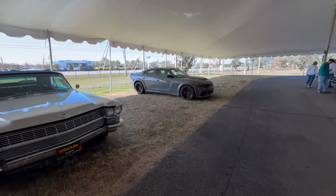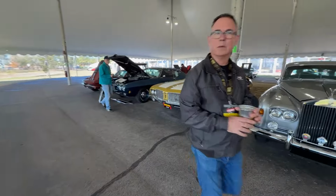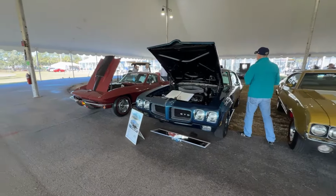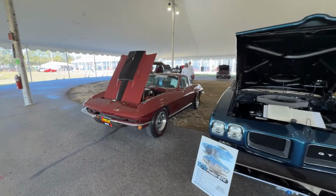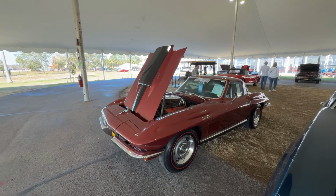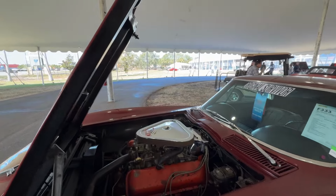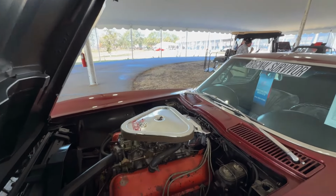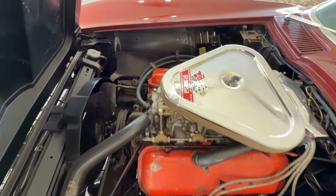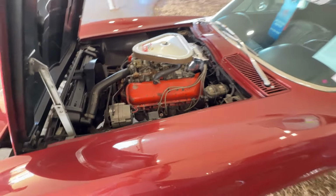A new Charger Hellcat. Rolls Royce, Oldsmobile, GTO, and an original Survivor '67 Corvette. Looks like a 435 horse car. That's an original Survivor. They're only original once.